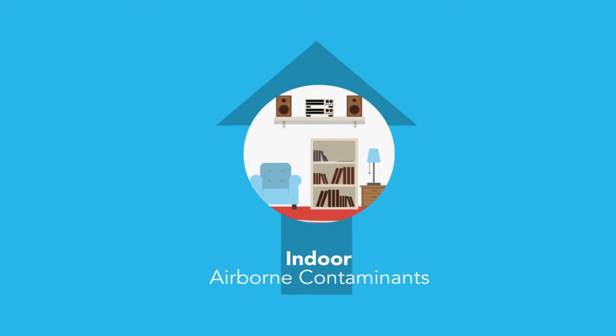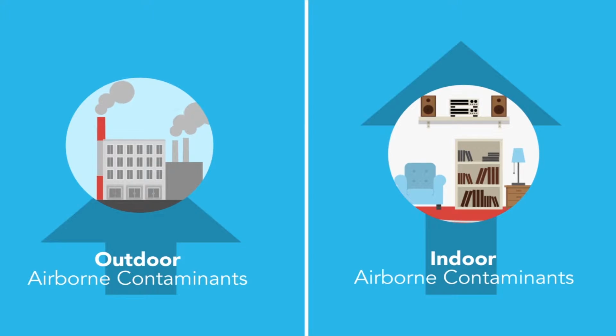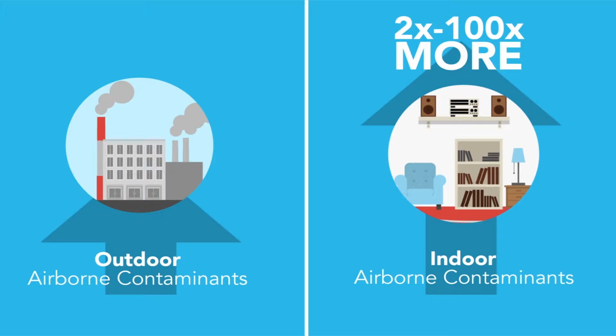Would it surprise you to learn that 10 times out of 10, the air inside the average home measures higher in contaminants than the air outside? In fact, indoor air pollution in U.S. homes exceed levels of outdoor pollution by anywhere from 2 to 100 times. For allergy sufferers, it's a worst-case scenario.